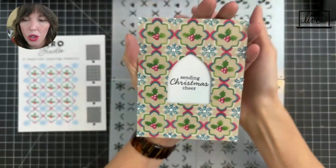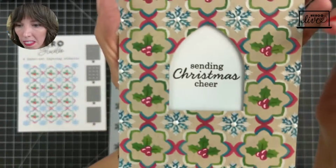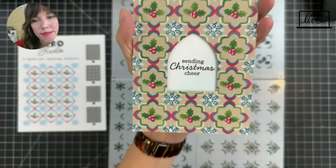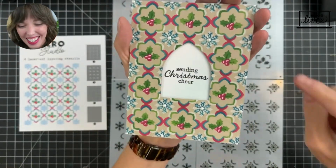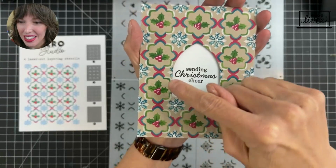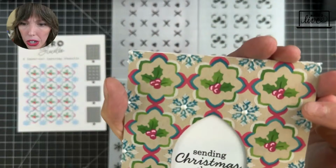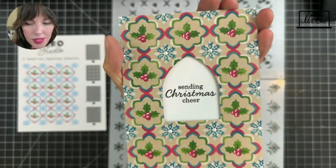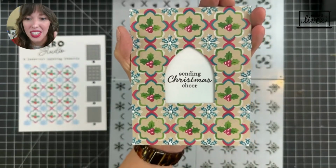And then after I made this panel, I did some finishing touches, which I'm sure you guys are noticing. I added some highlights, and I apologize for my nails. My nails didn't survive this week. I did some white gel pen highlights on the berries. Very easy to do. And then I took my Copic marker and just added a little line to the center of all the holly leaves. These are the things that I get obsessed with, these little details. I just love doing them.